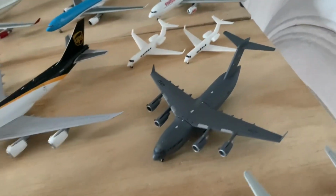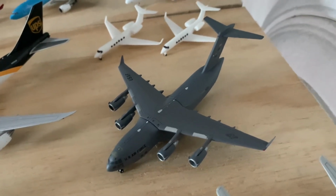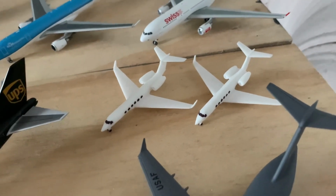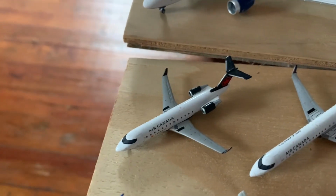We have my one active military model. This is my US Air Force Dover-based C-17 Globemaster. And then we have my two Shapeways custom Gulfstream G550s. That just about wraps up all my US carriers.